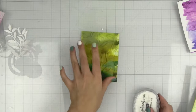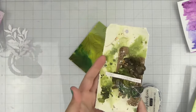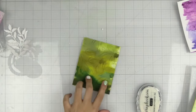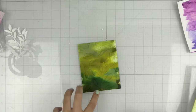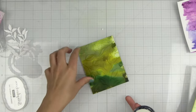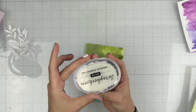All right. So this one I use, I'll give you a little sneak peek. I created this tag yesterday and a video will be coming soon. Actually, a free mini class, so keep an eye out for that. I was doing some distress sprays in the greens, and this was one that I was just testing out the colors. So we're going to swipe some white pigment ink on top. This is from scrapbook.com.